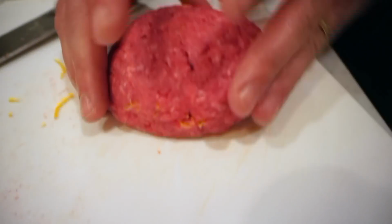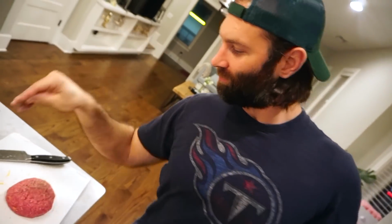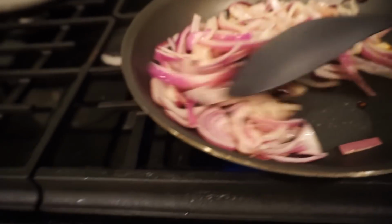You put the cheddar cheese that was pre-measured inside the burger. You don't want to handle it too much. Everybody handles burgers too much. Oh, you don't want to do that. Okay, the onions are browning and cooking down.